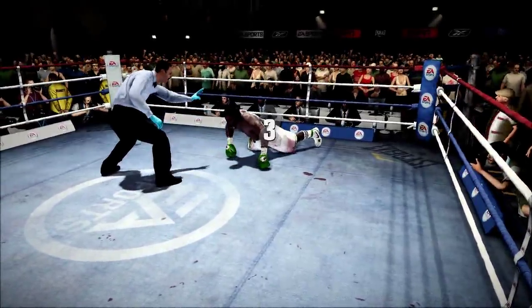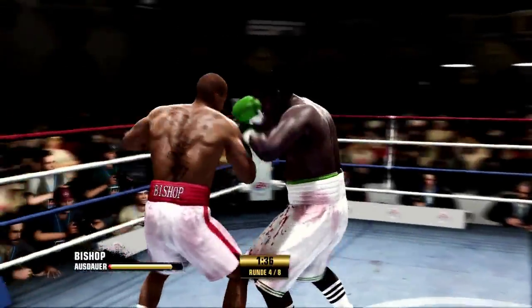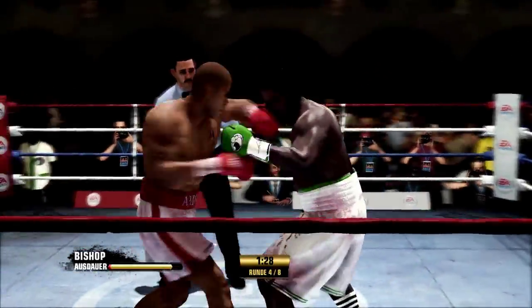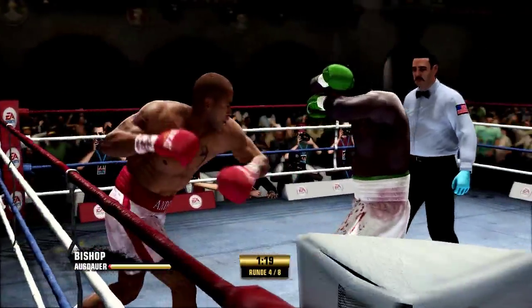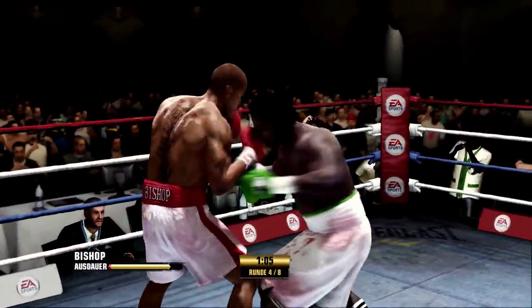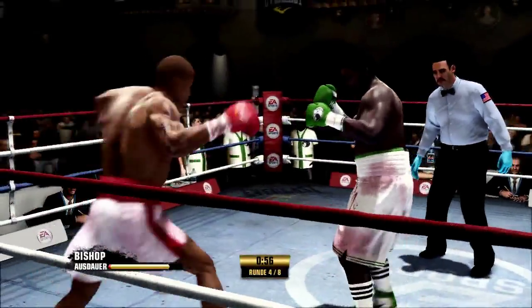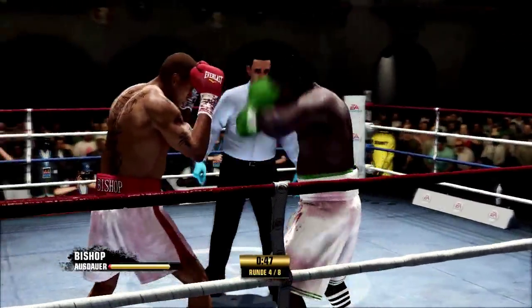1, 2, 3, 4, 5. Johnson's going to keep taking this test, rising up after being knocked down. He comes back with the left hand again. It's all right. Keep moving. Still not moving enough. Move. Move. Nice.